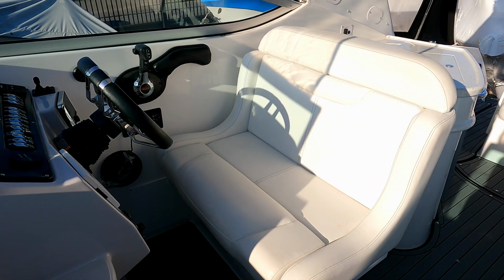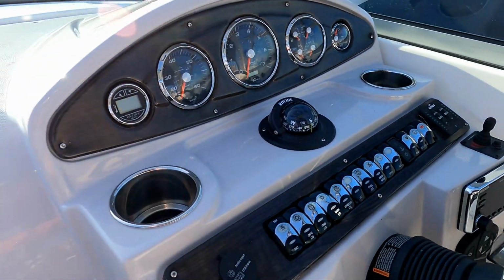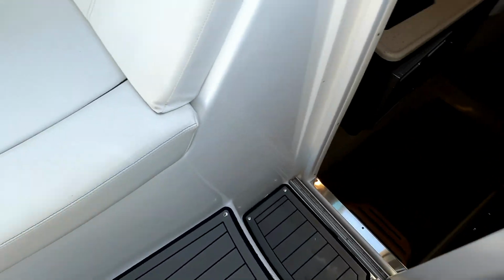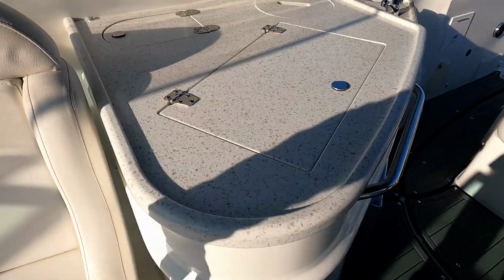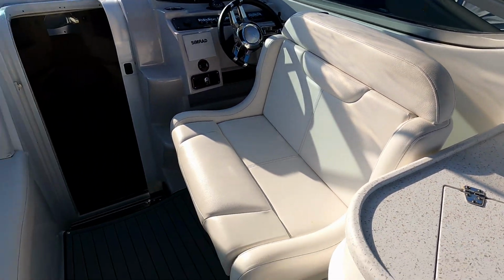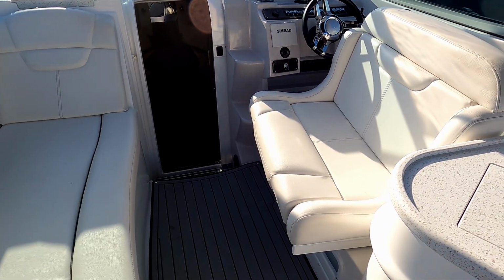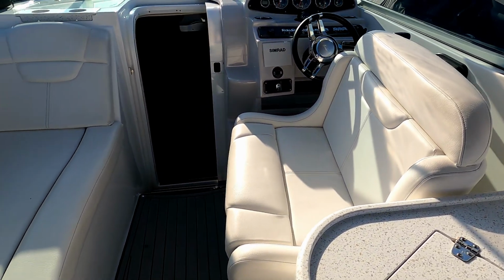That's the helm seat position. But underneath here allows us to pivot that seat round into that position. So now you have a really nice seat-facing-seat layout. Obviously you've lost the ability to helm, but you've just got a much more social boat layout.